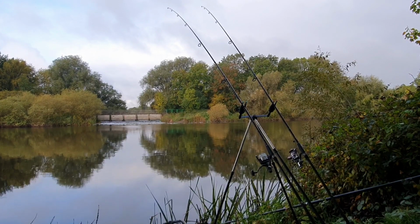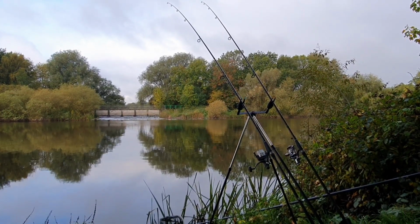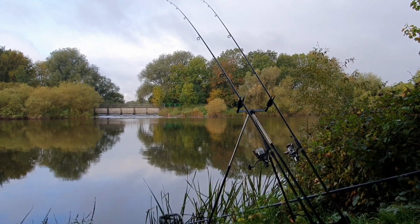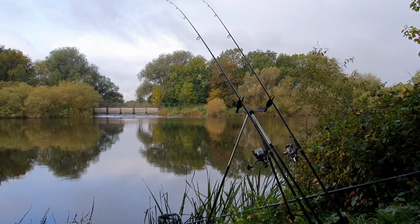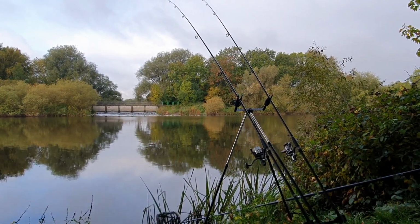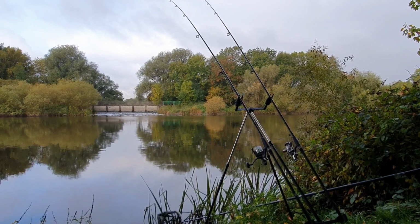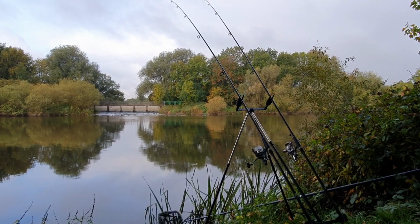I'll say it's the first time I've fished the Trent. Let me see now. Apart from one or two trips to the embankment, this is the first time I've fished the Trent proper and stretches like this for probably 40 years. So it's all a bit of a learning curve.